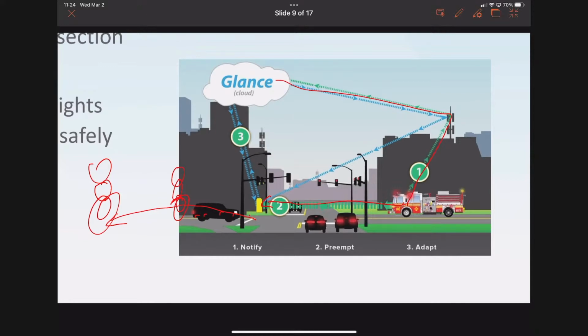And at the same time, because we're doing second by second communication, as soon as the vehicle is 30 feet past the signal here, it puts it into normal operation. So gone are the days of optical, where you would wait 15 seconds after the vehicle's gone through before it gives the control of the signal back to the traffic controller. This does it immediately. As soon as that vehicle's passed, you immediately get control back to the traffic controller.